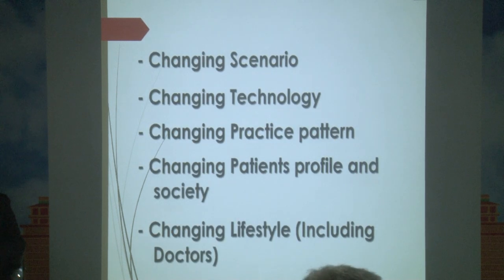But on the other hand, for a new practitioner, whenever he comes to market or to practice, the changing scenario makes it difficult. Nowadays, fellowship has become compulsory. By the time he comes out, he is almost 27 to 30 years of age. He has to catch up with newer technology. He practices in an institution, and when he comes out, he has to invest that much amount, what he has seen in the institutions. It becomes very difficult for him.